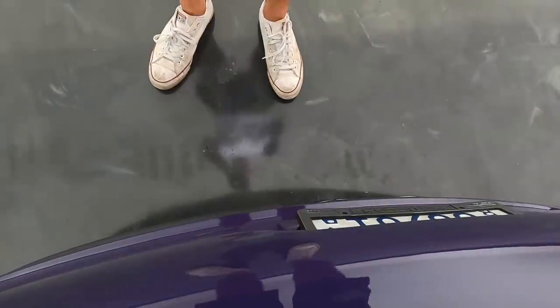Do you think the GoPro's in the back of the car? Yeah. I really hope it is, because I'd love to hear those clips. Well, wait, what's it attached by? Is it like this? Yeah. It made it!